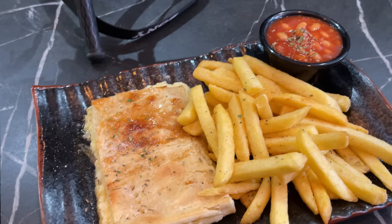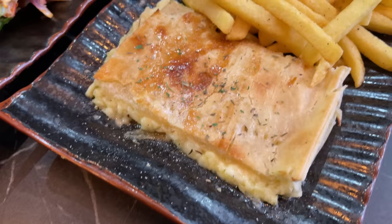That's pretty good. You know, a good mix of cheeses. It's still got a little bit of runniness. I think there's some mozzarella in there, some cheddar. There's something super mature in that, which I enjoy. Some chips on the side, which is always a nice touch.